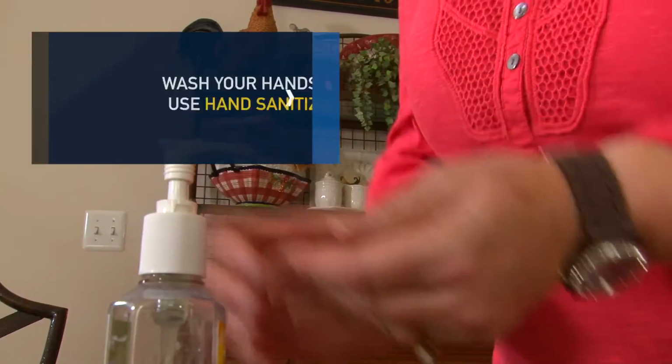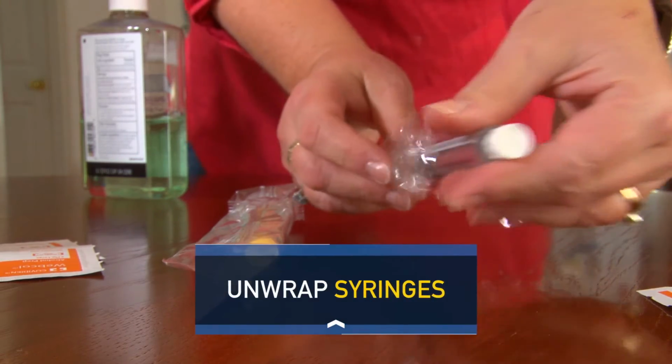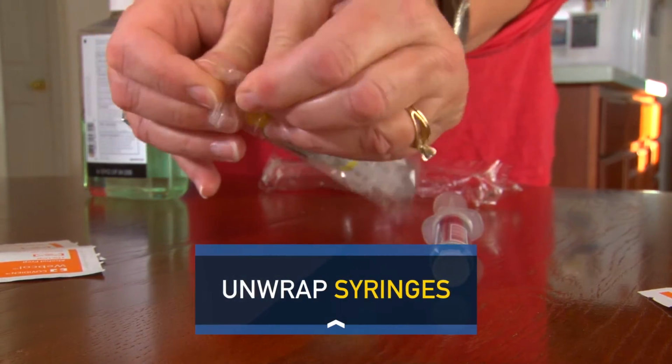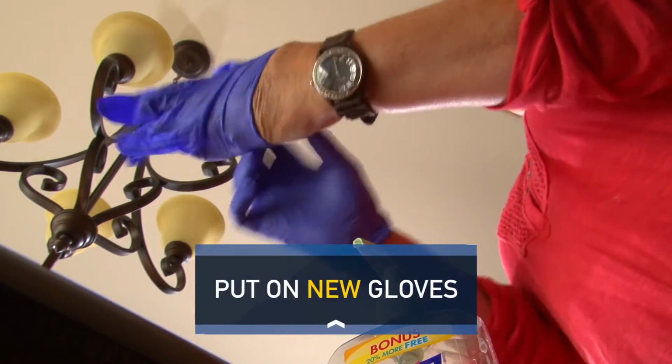Once you've done that, wash or sanitize your hands again. Unwrap your saline and heparin syringes and put them on the clean work surface. Then, put on your gloves. You've just completed the prep.